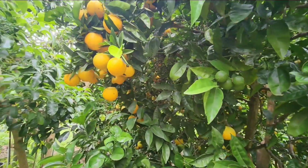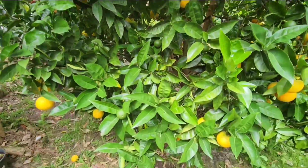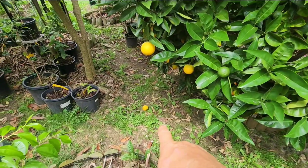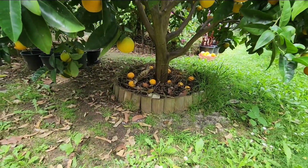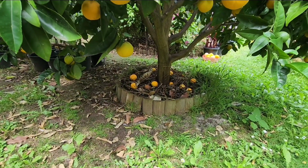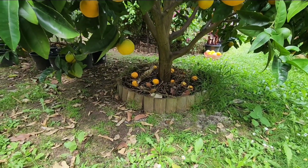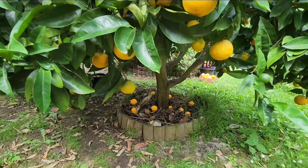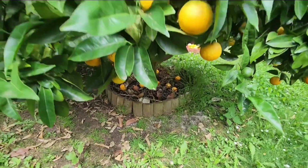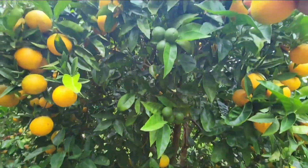And the other beauty about this tree is they don't drop. Well, occasionally they do. There's a few that have dropped. See those there? That's 10 oranges that have dropped in the last 4 months, 5 months. That's nothing. When you have 200 oranges, 10 oranges is nothing.